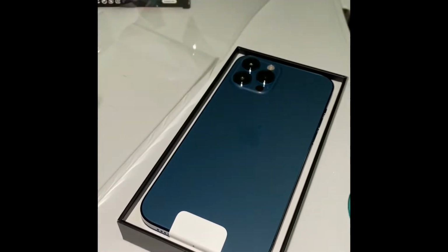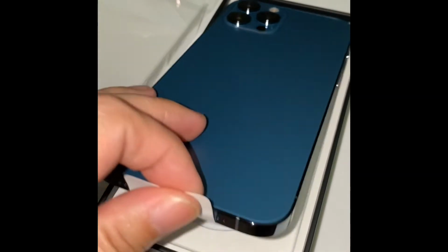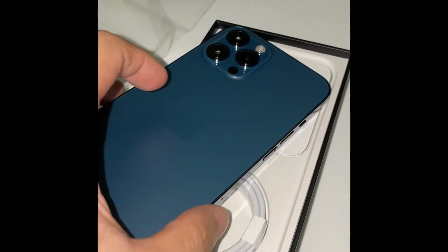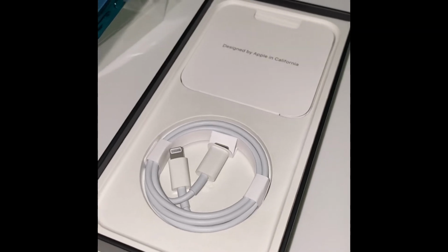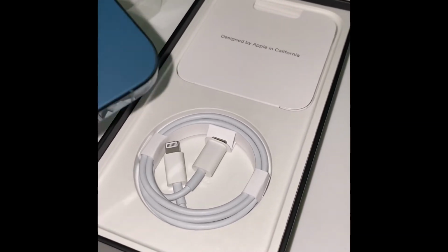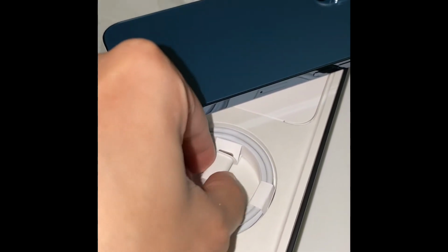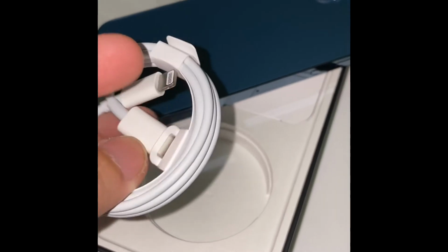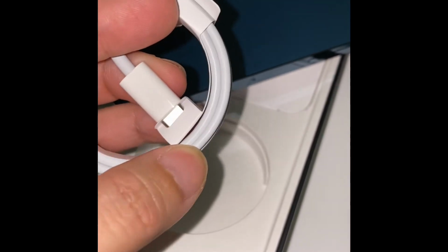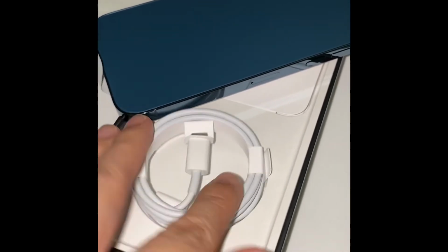Ooh, Pacific Blue. See? Pacific Blue. Okay. This time there's no adapter, no earpiece. There's only a USB-C to Lightning cable for you to charge, no USB-C head.